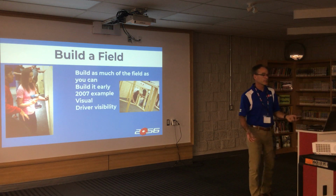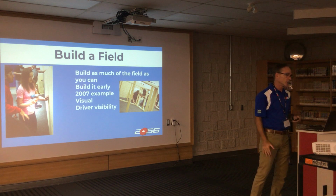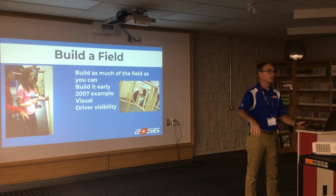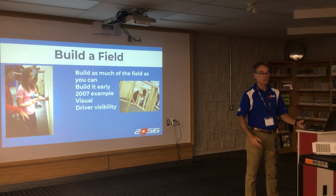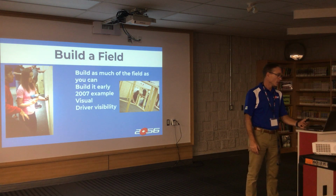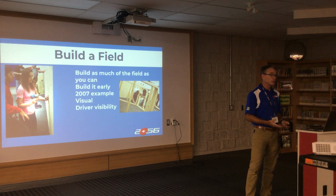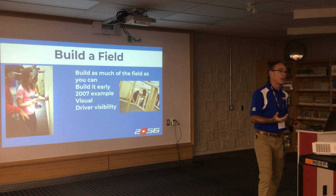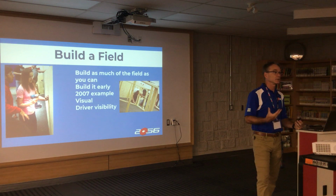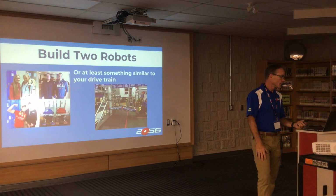It also shows you driver visibility as you get a rocket or, in a number of years, platforms in the middle of the field, all that stuff. You start to see how much the driver can see and not see. So build as much of the field as you can, and build it out of the material that is actually field material. We built wooden structures this year, and so that's how we missed the fact that there was a reflective piece of metal behind that Lexan.